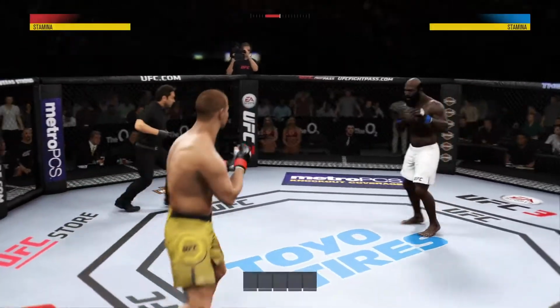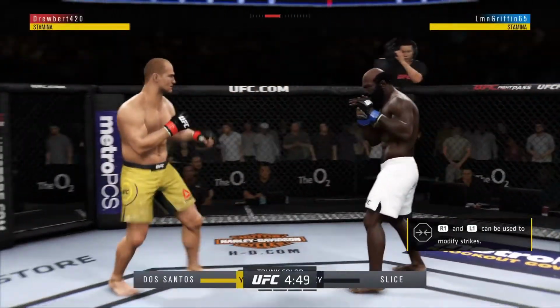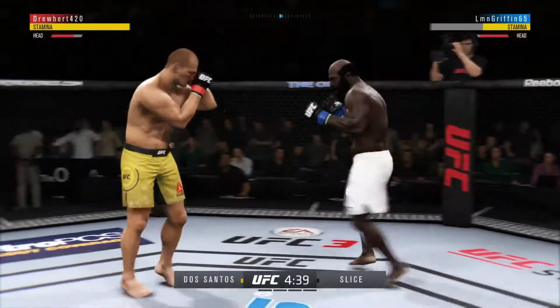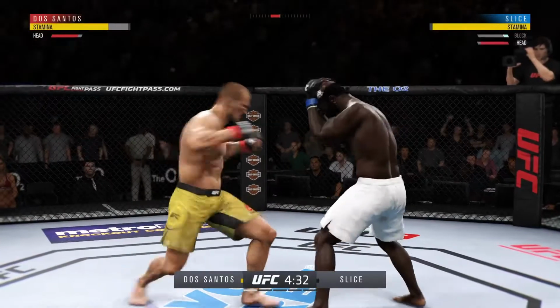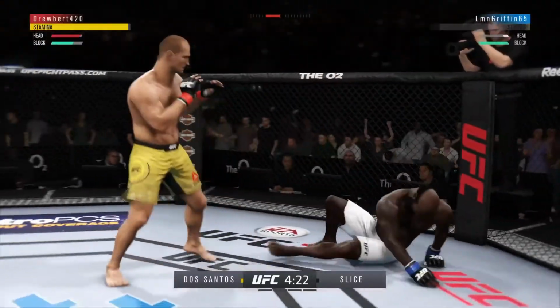Well, here we are inside the famed O2 Arena in London, England. Good to have you with us as we get underway. Good defense there. Opens with the left hand and lands flush. All of those are blocked. Big elbow there. Oh, man, that is rough.